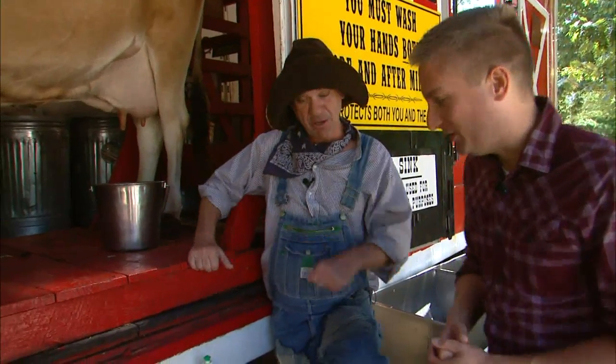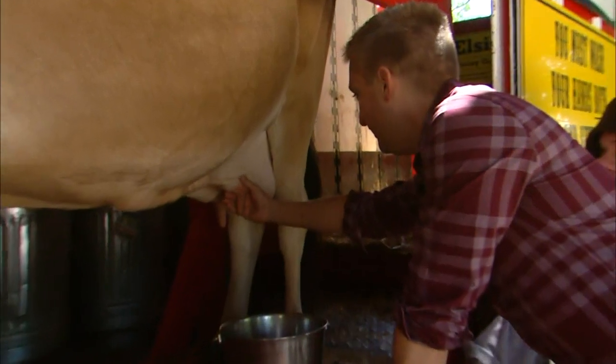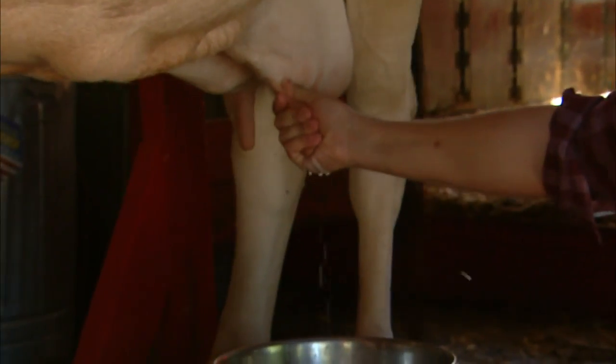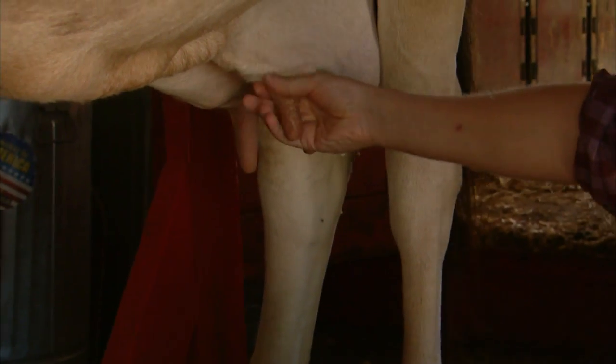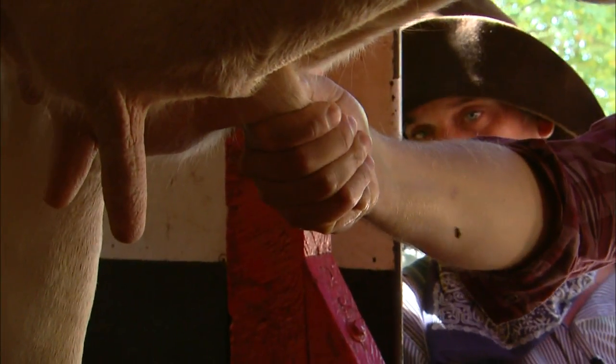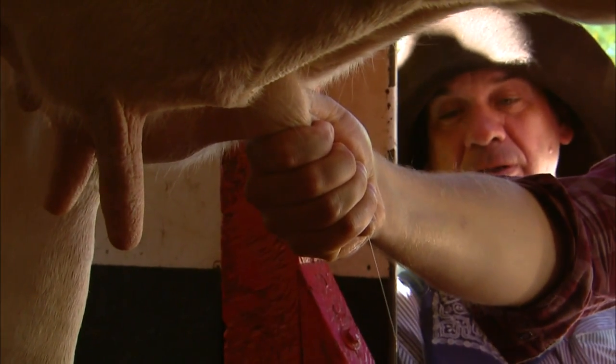Okay, let me give this a try. Ready? Come on. Yeah, let's try this out here. So we grip high. Squeeze low, let go. Oh, well, I got a little bit. That's not bad for the first time. Grip high and squeeze low. Oh, there we go. Oh, perfect. Hey, very good. How about that? Very good.